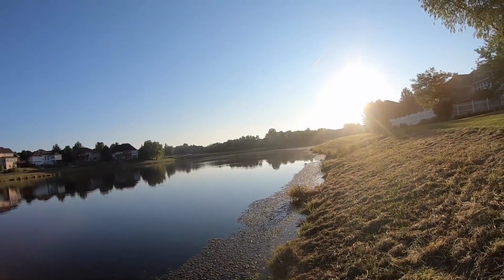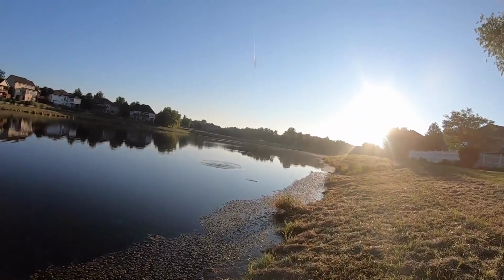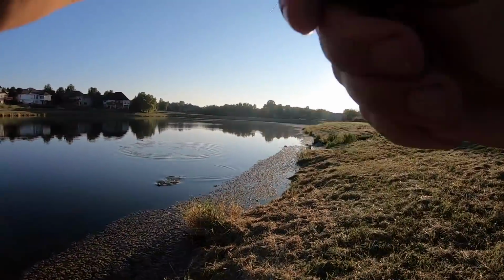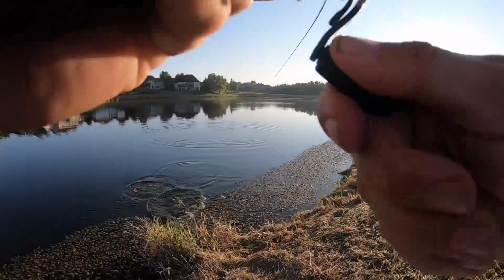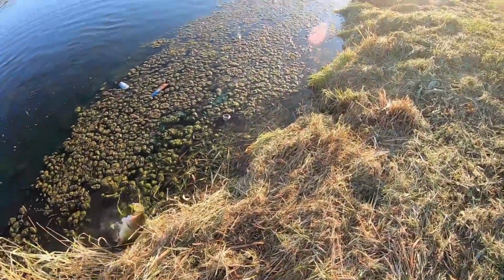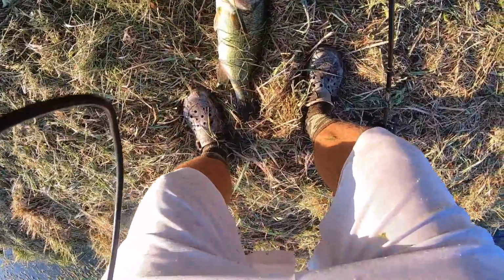There we go. Yep, that's the right kind right there. That is the right kind, finally. That's why we throw a swim jig. That's a beast. Come here, bud. Okay, wreck the sock. That's okay. I'll wreck the sock for a 4-pounder any day. Hey, that rhymed.